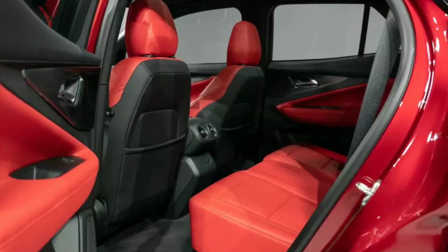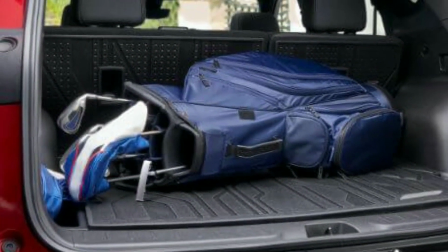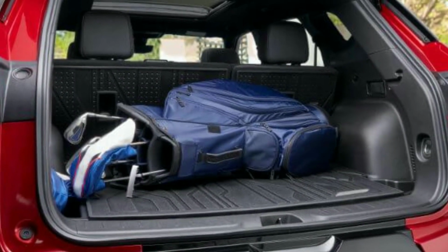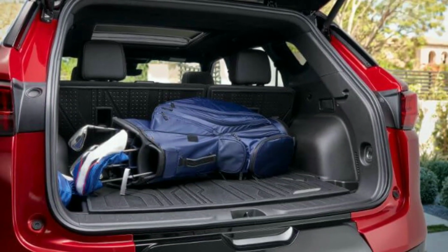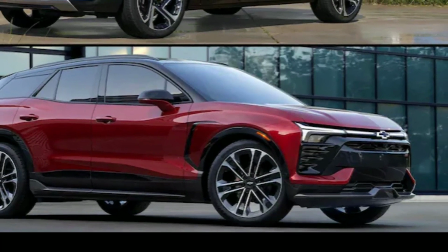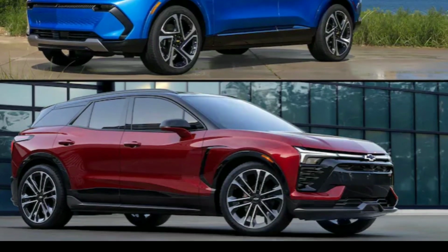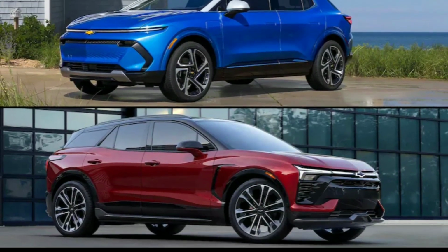What's new for 2024? The Blazer EV is a new model in the Blazer family with distinctive exterior and interior design. This is not a gas fan with an electric drive system. Offered in 4 trim levels, the mid-range 2LT and RS models will debut in summer 2023. The top-of-the-line SS version is coming soon and is expected to go on sale in spring 2024. Initially, an entry-level 1LT was planned, but Chevrolet decided to discontinue the economy version before launching the Blazer EV.